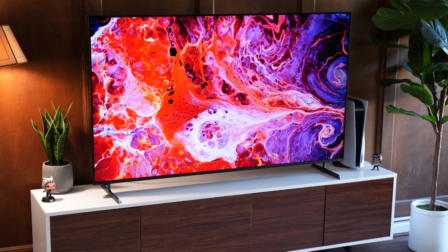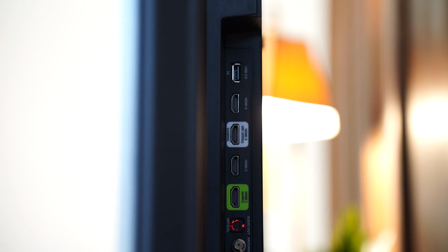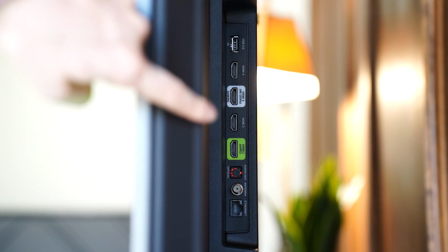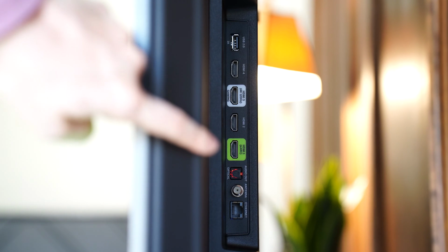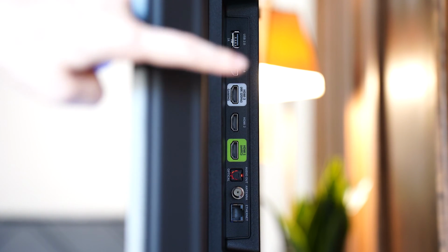But with that, let's move on to the number 3 spot, which is the Vizio Quantum Pro, coming in at a price tag of $699 for the 65-inch. Now coming in not super strong, the ports here are just okay. Having 4 HDMIs with 3 of them being 2.0 and only one of them being 2.1. Then you have one USB, an optical audio, cable, and Ethernet. There's no 3.5mm audio jack, which I do wish this had.